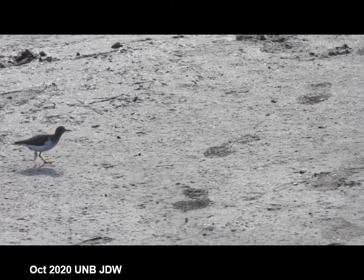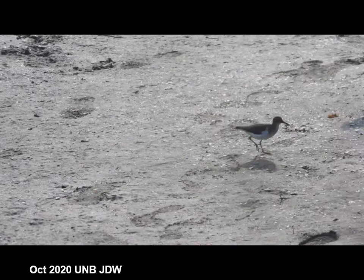So take a look. You don't even have to see the colors of this animal. There is a bigger species that's found along the coast in rocky areas during migration. But this is a year-round resident, and well, take a look. Pretty neat, eh?